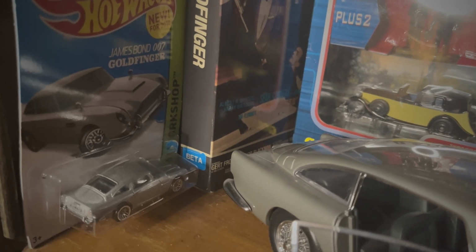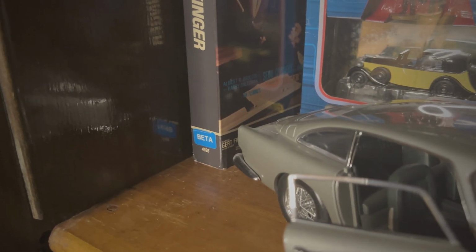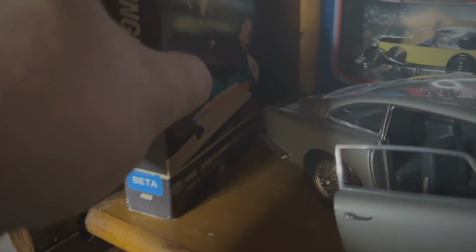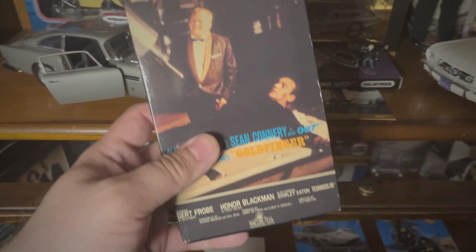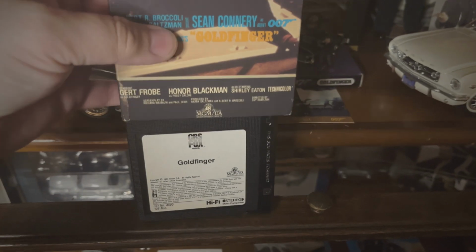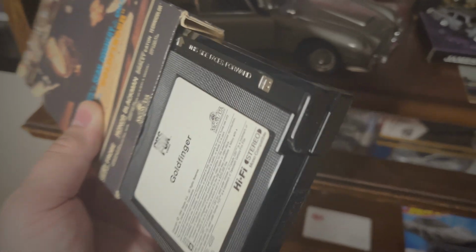You're gonna see one of my prized pieces, and I'm gonna move this out of the way. This is Goldfinger on Betamax. I just love this. I think this is just so cool because it's a piece of history for me. It's got that classic scene. "I expect you to die, Mr. Bond." There you go. Goldfinger on Betamax. You can see it's got that unique shape. It's got that little spacer in the case.